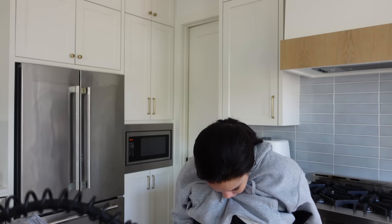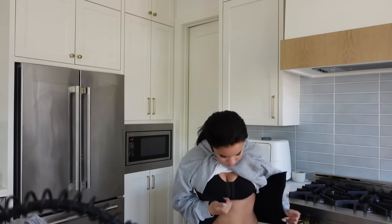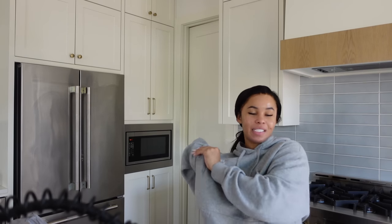I'm trying to put this lipstick on. This one's too tight. I have a couple different ones. Ugh, I can't get it on. It's upside down. My hoodie is getting in the way.